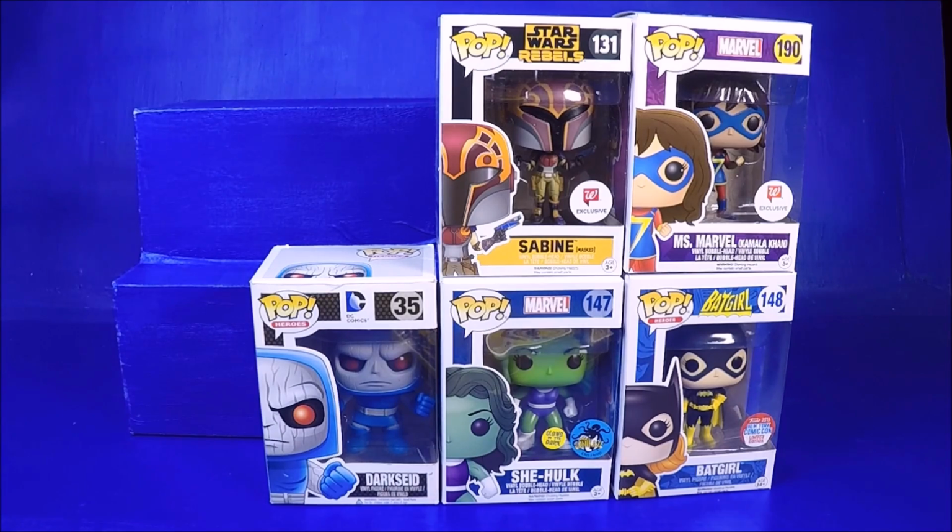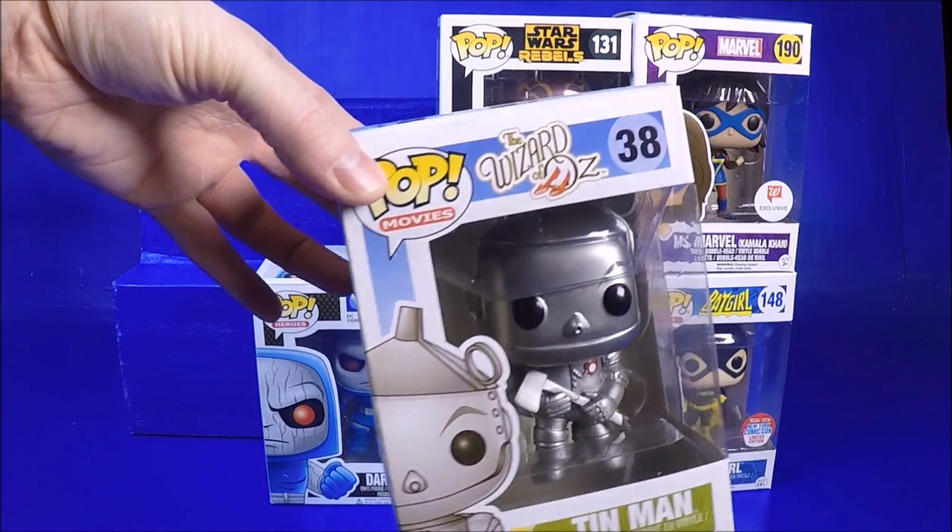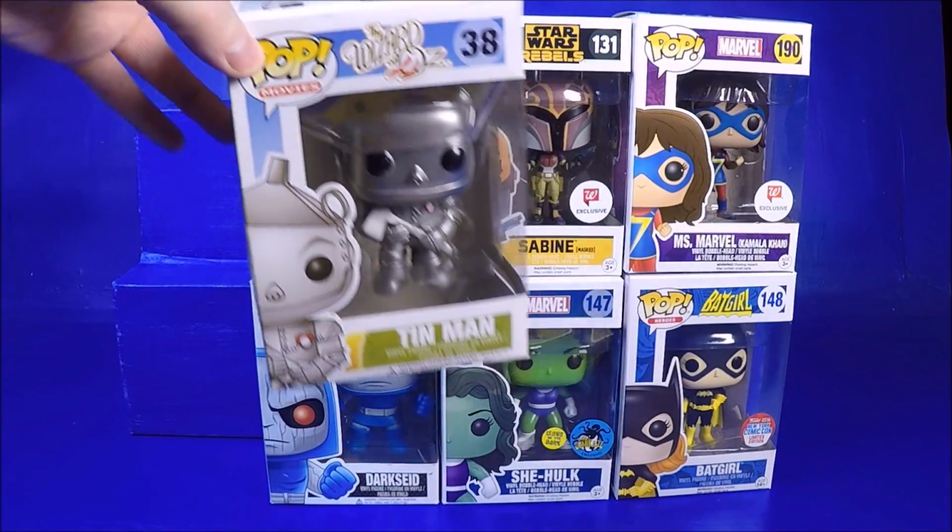And another trade that's pending. I still owe him some things, but I got a rare Tin Man. His box is a little bit beat up right there, but other than that, he's pretty good. Excited to have him.